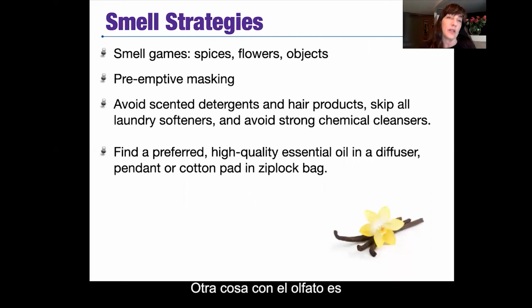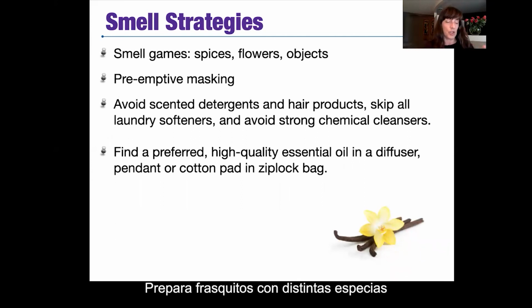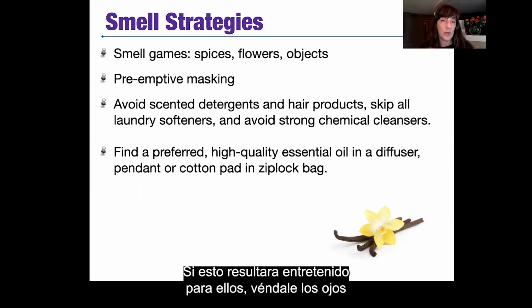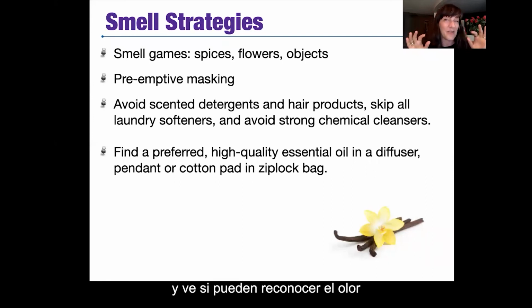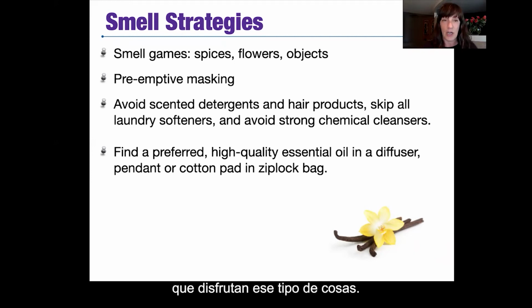Another thing you can do with smell is play smell games. Set up little jars with different spices and have the child smell the spices. If it would be fun for them, put on a blindfold and see if they can recognize the smell of a lemon, for example, or cinnamon, or some other smells. That's a fun game to play with kids who would enjoy that kind of thing. Smelling flowers, different objects, everything has a smell.